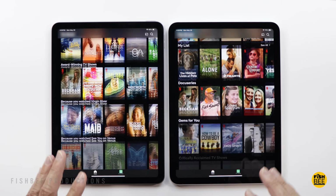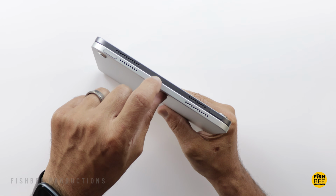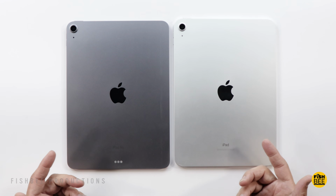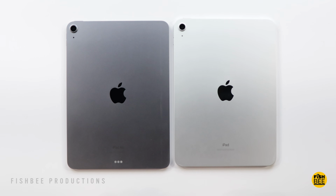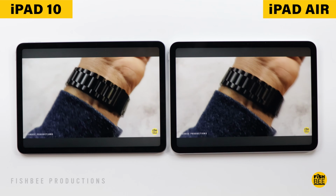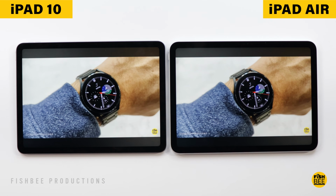And yes, the Air is a tad thinner. It's 6.1 millimeters versus 7 for the iPad 10, and it weighs 462 grams versus 481 for the iPad 10. As far as battery life goes, they're almost identical, lasting 5.5 hours in my typical battery drain test at 100% screen brightness, so you can't really go wrong with either one as far as battery life goes.